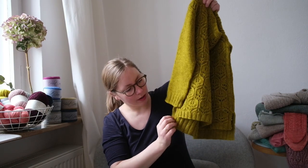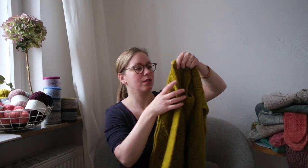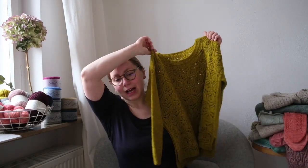I adore the little high-low side split hem. That comes as no surprise to anyone, because the most recent sweater that I finished has that as well. And I adore the colorway of the sample. Like, this just glows, doesn't it?